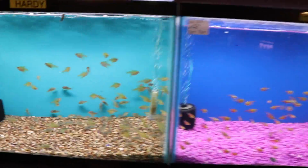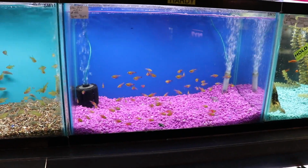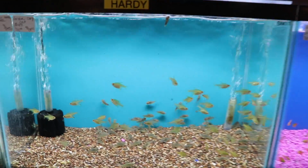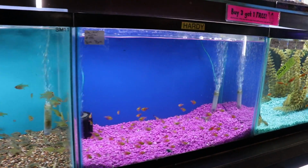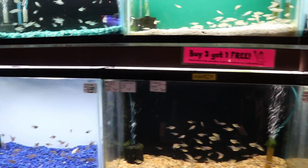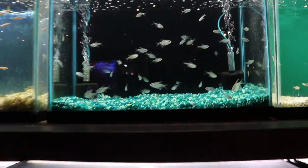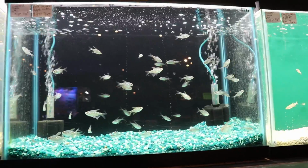I like how some of these tanks are old school. Check that out. Blue background, a little bit of pink gravel. You got to have some serious confidence to do some stuff like that. And they've done it, and they pulled it off. They're like, hey, buy some Von Rio Tetras because we've got it set up old school. Loving it. Various white clouds. Tetras. Diamond tetras, those are cool, especially when they get bigger. The light will reflect off them pretty nice.